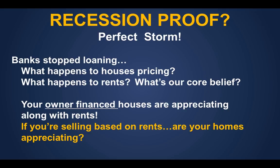No, I mean, from the different groups we're part of that we network with, that was the constant complaint. You couldn't get money anywhere. Okay. And some still having trouble now. It's not like it used to be. Yeah, because they got burned and they're trying, but it's starting to come back. But so what happens to the price of houses when no one can borrow money to buy a house?